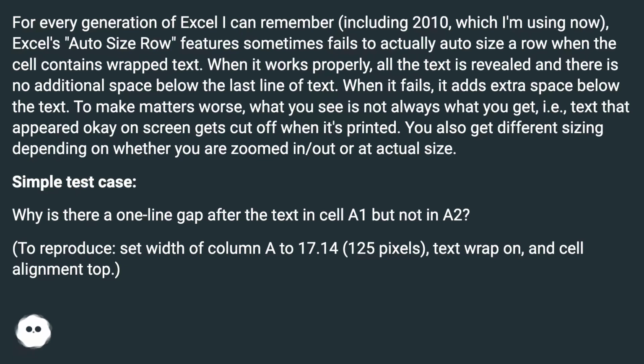To make matters worse, what you see is not always what you get, i.e., text that appeared okay on screen gets cut off when it's printed. You also get different sizing depending on whether you are zoomed in/out or at actual size. Simple test case: why is there a one-line gap after the text in cell A1 but not in A2? To reproduce, set the width of column A to 17.14, 125 pixels, text wrap on, and cell alignment top.